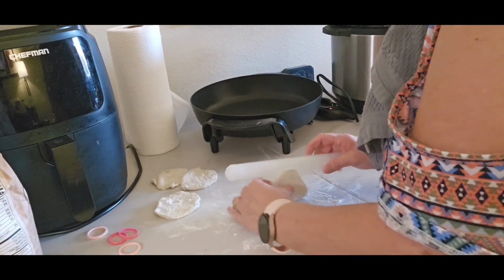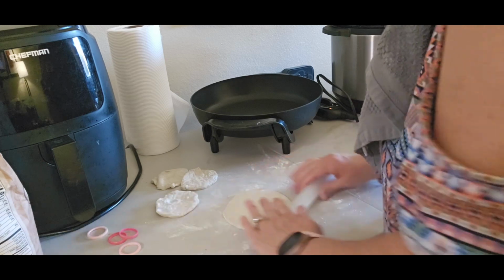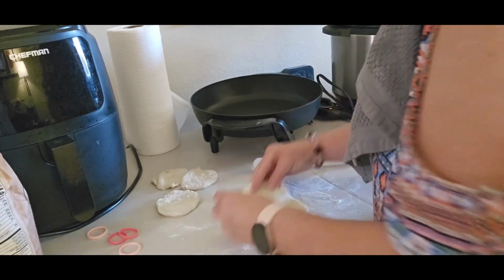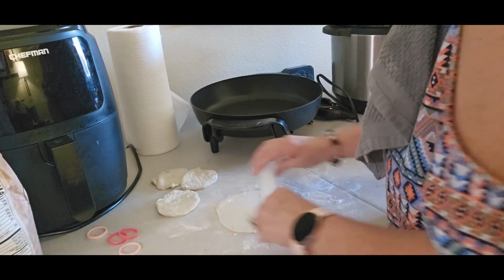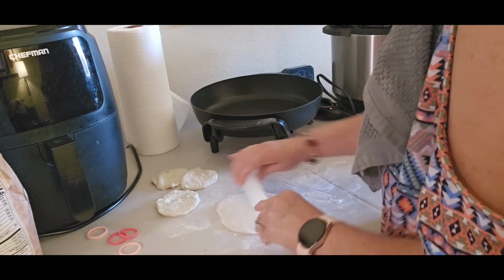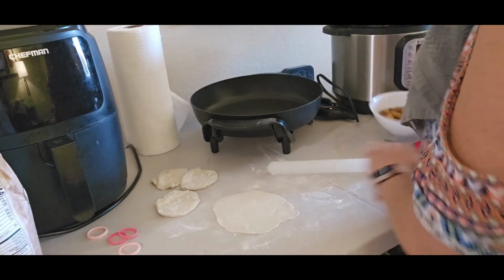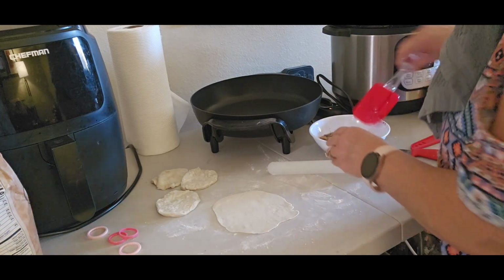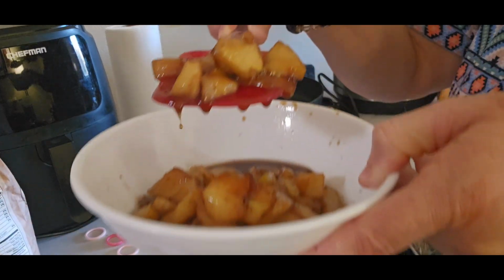We are going to roll these out very thin, okay? Just like this. I'm going to do probably a couple at a time. These are going to be just little small fried pies, y'all, because it's a canned biscuit, okay? I didn't make my own dough. This is a canned biscuit. All right. Now, we are going to take my filling. I need a spoon. Let me get a, here, I'll just use the spatula. We're going to, oh, y'all, look at that dripping sauce.